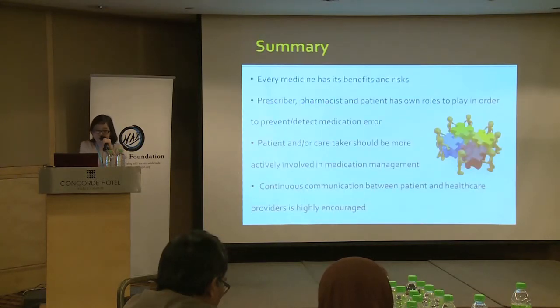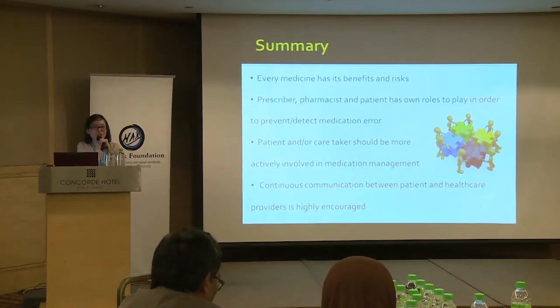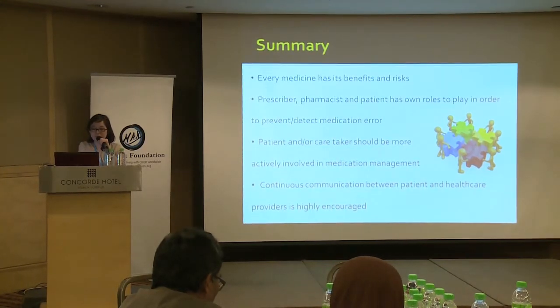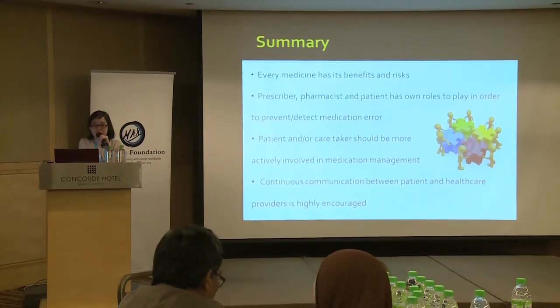So in summary, if I can close here, I would like to tell you that every medicine, don't worry, has its benefit as well as its risks. But what we can do is work together as a prescriber, the pharmacist, and the patient, and be more actively involved. I would say whenever you come, maybe bring someone along with you. Spend some time with us. We can actually tell you more about your medication, your disease, and have continuous communication between patient and healthcare providers.